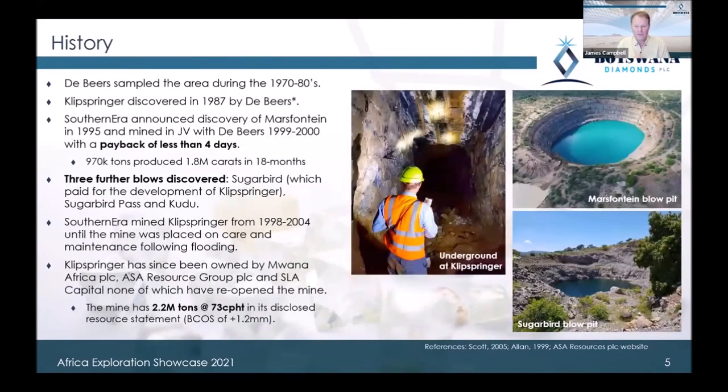So a bit of the history of the area. This area was sampled by De Beers in the 1970s and 1980s. And by the way, everything in my presentation is public domain and is the official history. So I'm not going to talk about what may have happened in smoke-filled rooms or in the bush at that particular time. Klipspringer was discovered in 1987 by De Beers, and I was leading the team at that time. And then in 1995, Southern Era discovered Marsfontein, and then a joint venture was formed between De Beers and Southern Era, which ran the mine from 1999 to 2000, and this had a payback of 3.5 days. I say less than 4 days here.